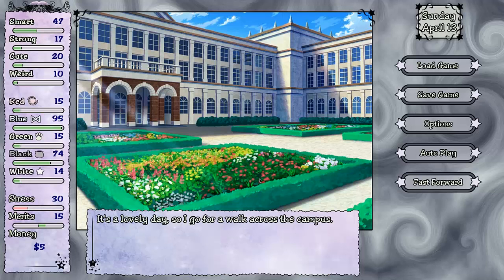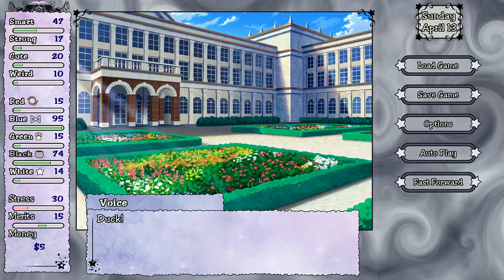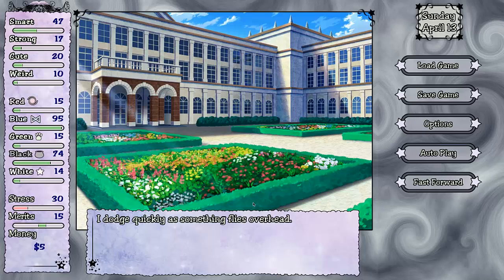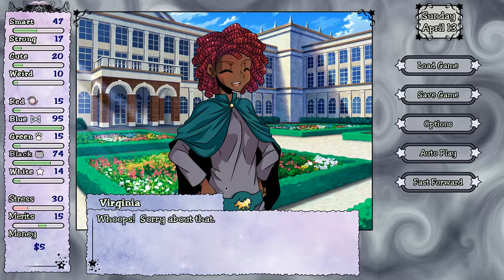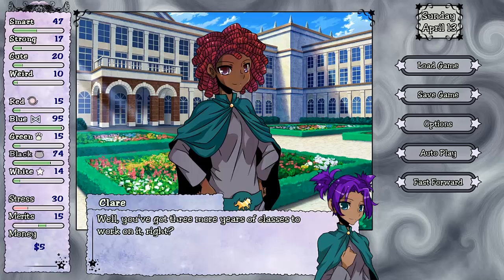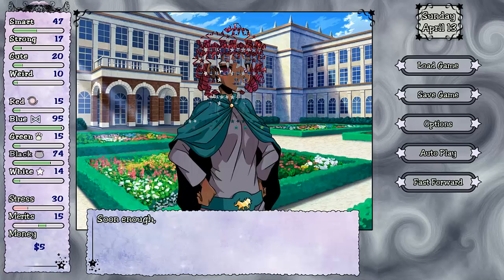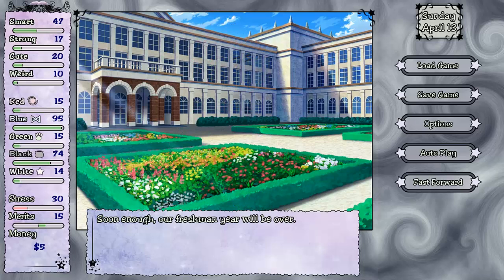No. It's a lovely day, so I go for a walk across the campus. In the distance, I can see Kyo and Minnie walking arm in arm. I guess they made up. Duck. I dodge quickly as something flies overhead. Whoops. Sorry about that. She retrieves her soccer ball. It's still a lot easier to control that with my foot than with a spell. Well, you've got 3 more years of classes to work on it, right? True. Come, kick some goals with me. Sure, I guess. Soon enough, our freshman year will be over.